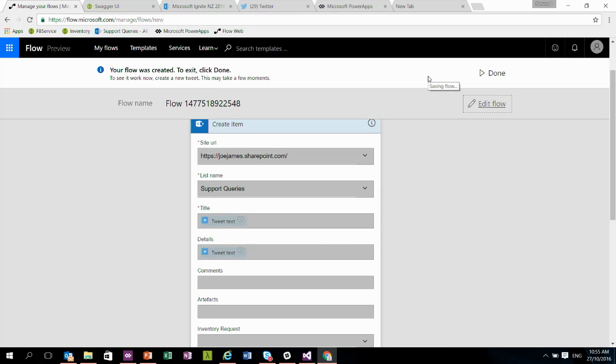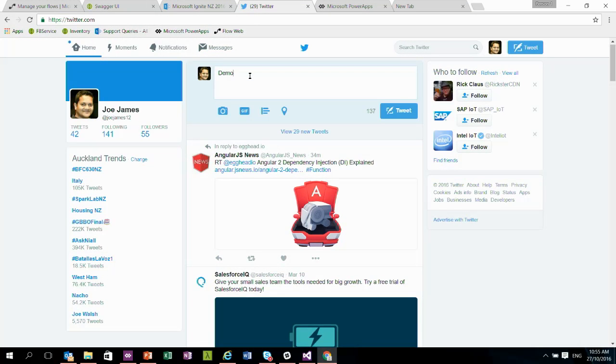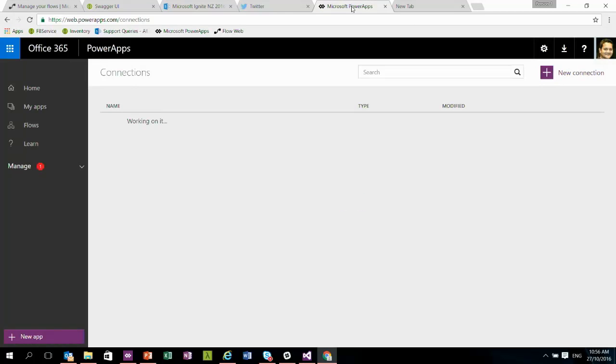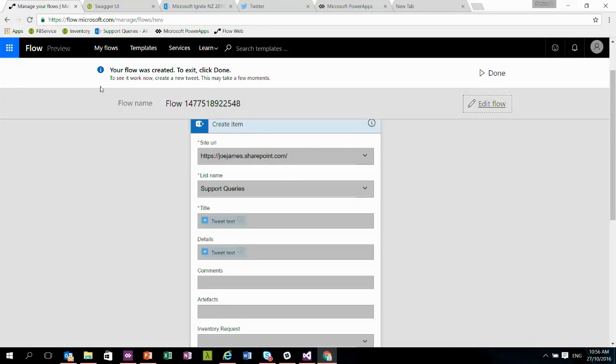Now any tweet that comes in with the specific text that we said, demo flow app or whatever, it goes into your SharePoint and starts sitting there. Now you could build logic based on what you want to do specifically, but just to try this out, demo flow app for Ignite demo. Let's try this out, and it takes maybe a few minutes before Flow picks it up and puts it into the list. We'll move on with a little more advanced flow, and we'll come back and see whether the tweet has come back into the SharePoint list or not.